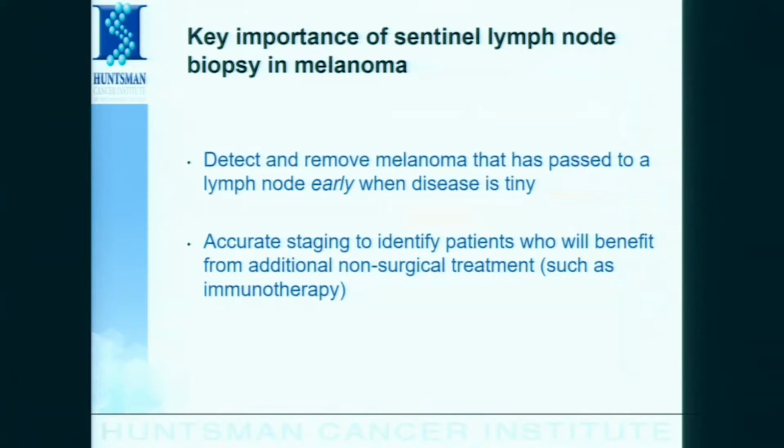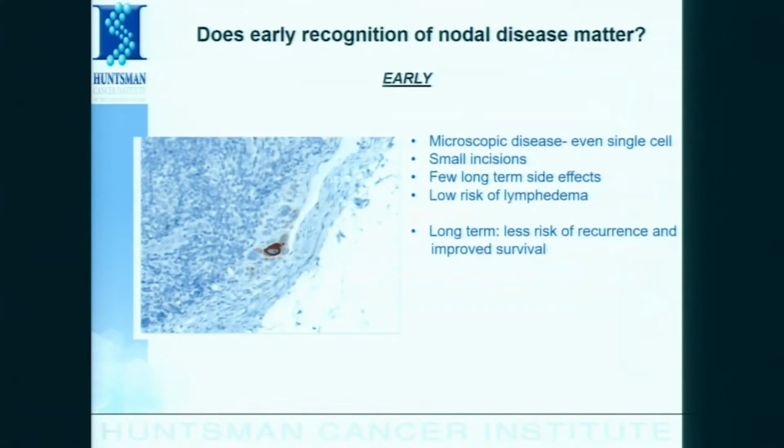So this is the earliest way to detect if melanoma has moved. And because of that early detection, we can then give the patient the appropriate stage. As Dr. Bowman and Farrell were talking about staging, it's critical in how you're treated for melanoma in 2019, and especially whether you should receive immunotherapy or not. So does it matter? Yes, it does, as far as when we find the disease.